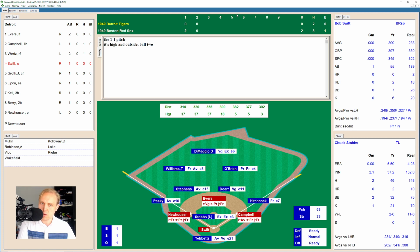1-1 the count now on Swift. There's a ball outside. It's 2-1. There's a line drive between third and short. That's for a base hit.